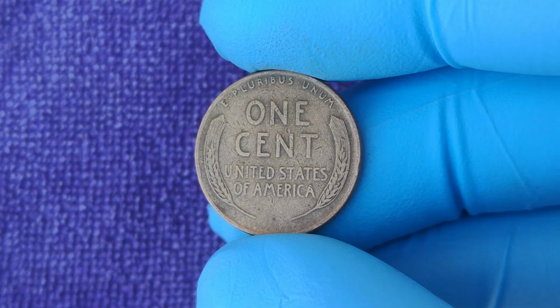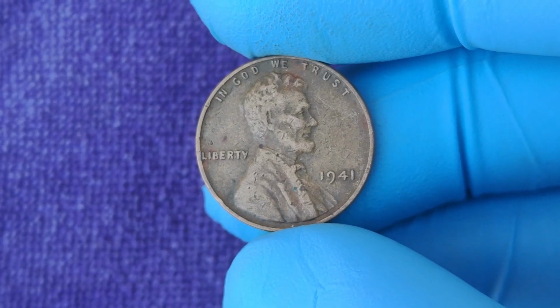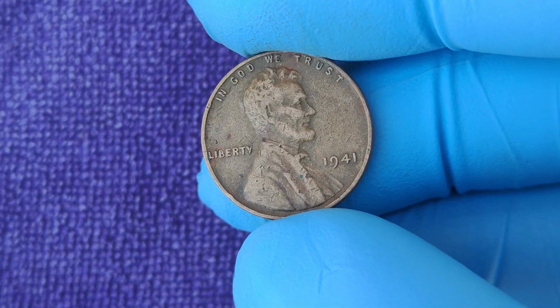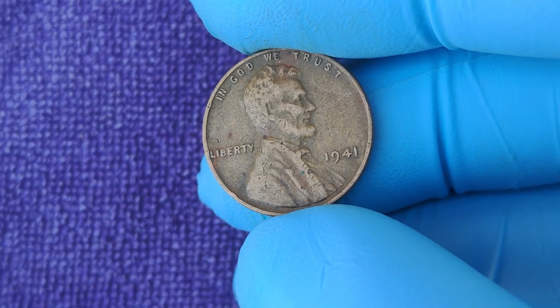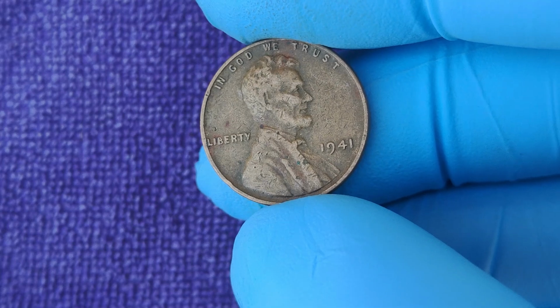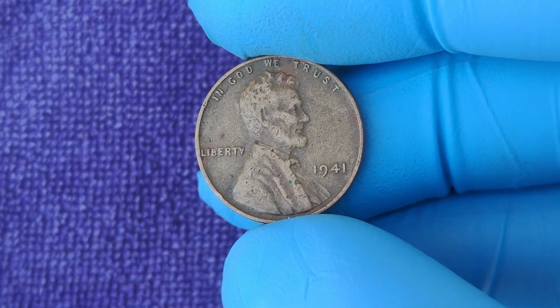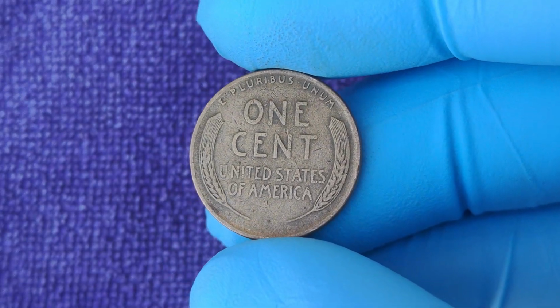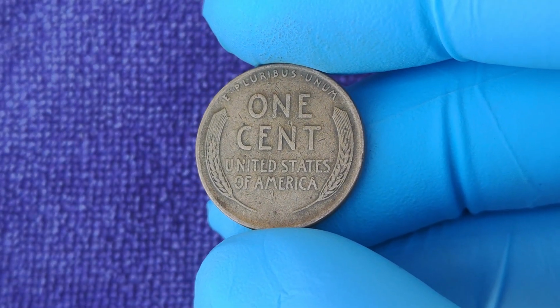Inspect the details. Are the wheat lines sharp? Is Lincoln's hair well defined? Are there visible scratches or spots? If you believe you have a high-grade example, consider having it authenticated and graded by a reputable third-party grading service. Professional grading not only confirms authenticity, but can dramatically influence value.